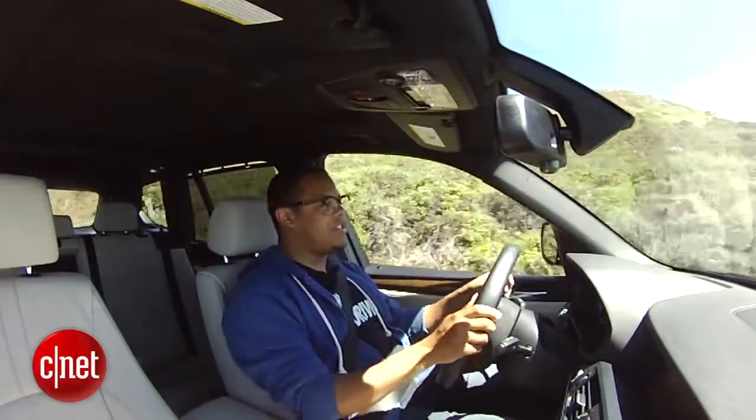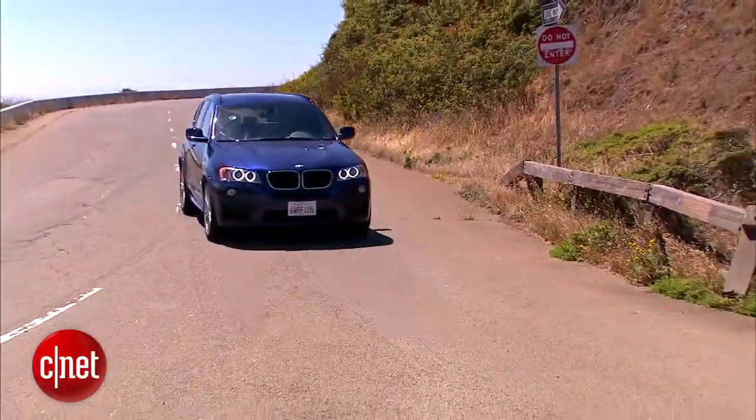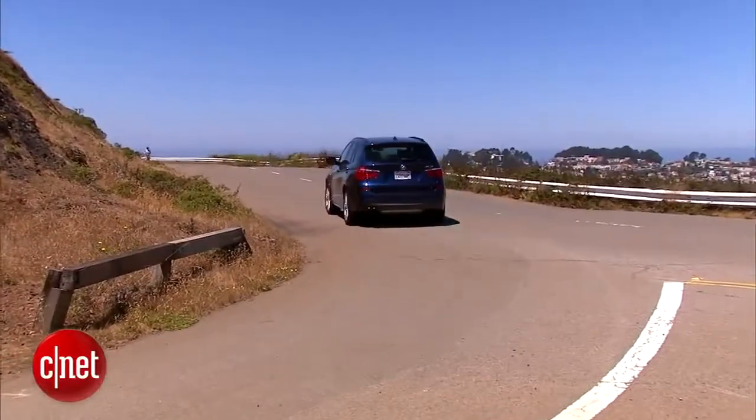Now in the sport modes, the engine's actually very responsive. With the turbocharged engine, there's not very much lag, and I've got pretty good grunt. It's not really what I would consider a performance car, though. Don't let all those M badges fool you.